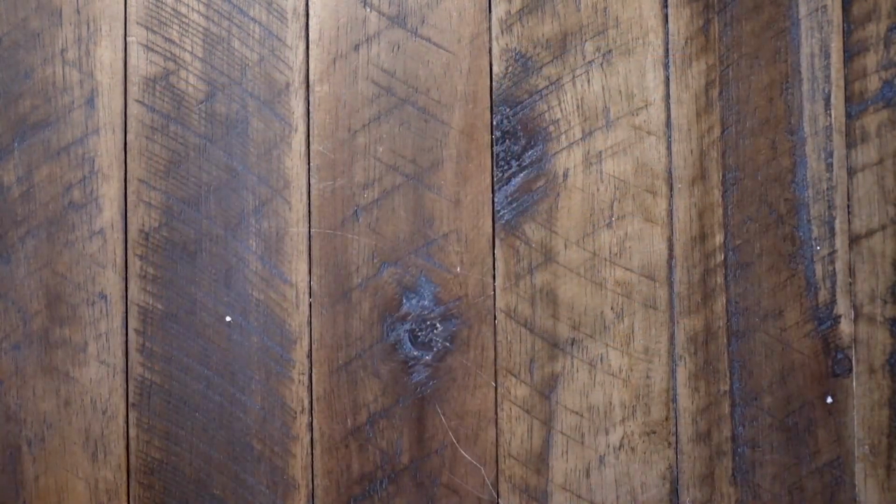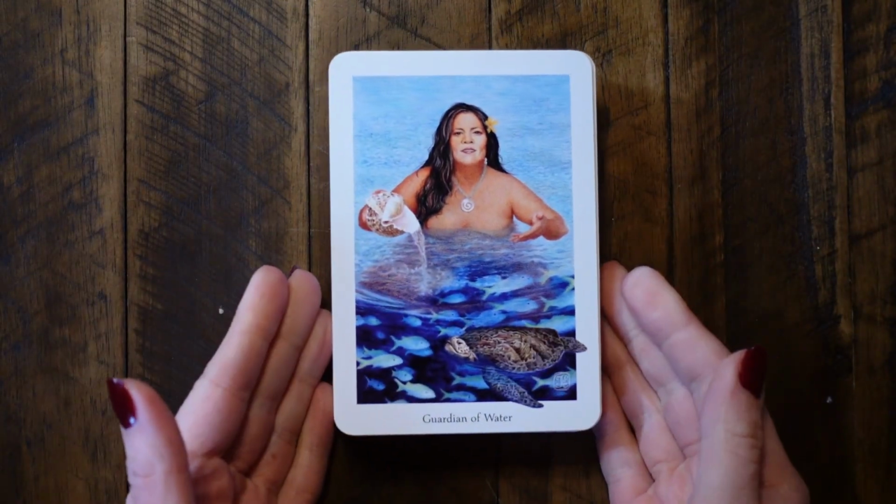Next we have realistic versus fanciful. Now realistic was also a little bit difficult for me to find because I tend to like my decks to be a bit transportive and to be in those magical feeling worlds. But I do think I found one, and that is the Gaian Tarot. Now this has very realistic looking people. I feel like it's all scenes that could be happening in real life.